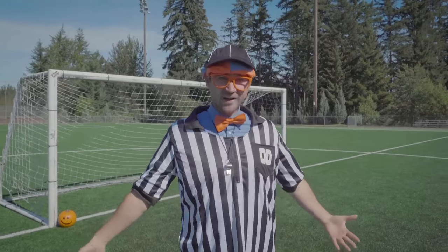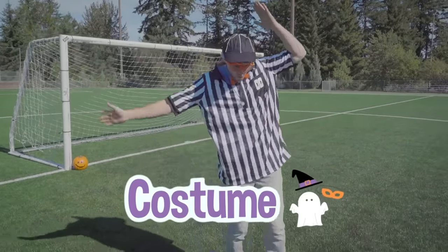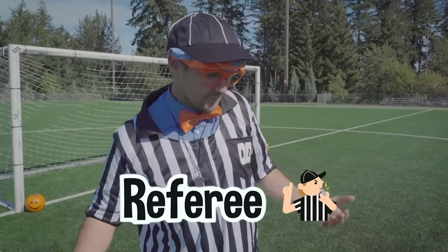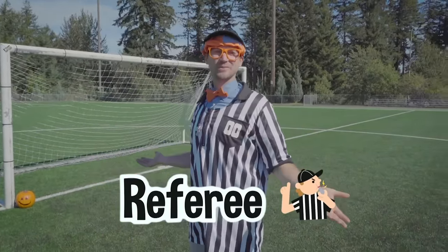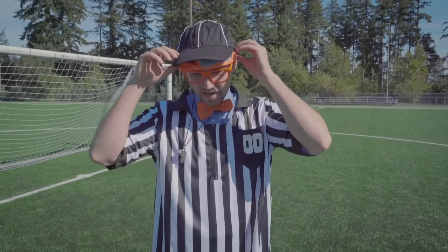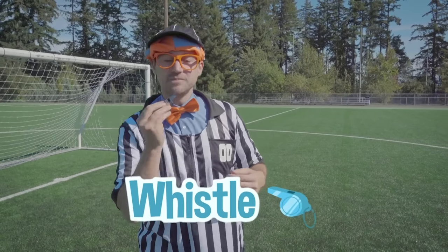Do you see what I'm wearing? This costume is awesome. Oh, woohoo! Yeah, I am dressed as a referee. This would be a really good Halloween costume. Yeah. Whoa, check it out. I got my referee hat. Yeah. And then my whistle.